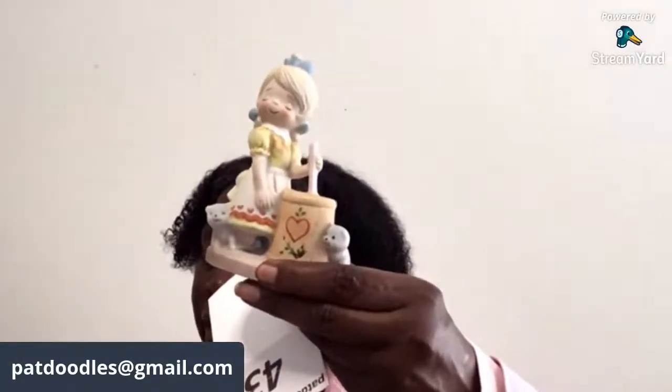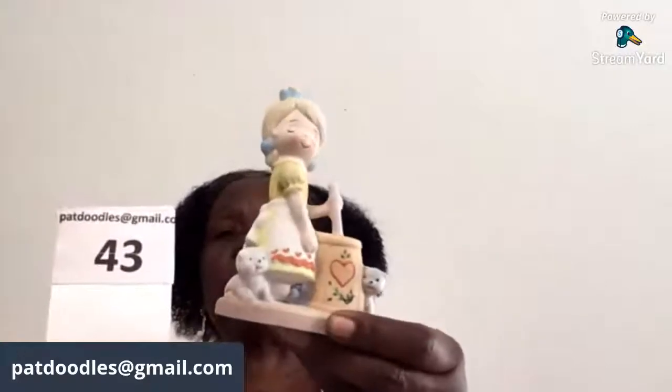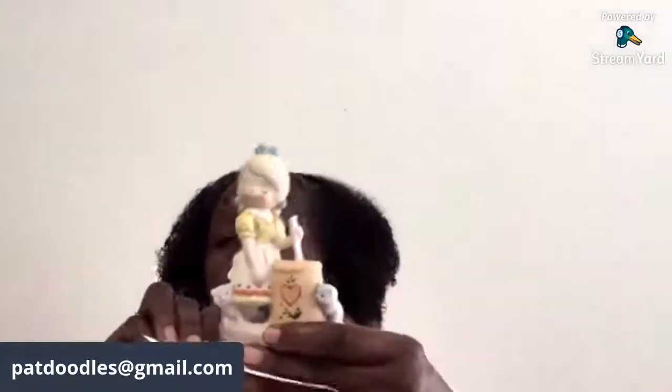Girl with kitten. You see the girl with kitten. That's the one with the butterfly. It's a little girl, she's about 4 inches. She's going to hand it to me in just a moment. She's number 43, the girl with the kitten. I originally had her at $5, and I would do her for $4 right now. That's $4 for her instead. And it's number 43. She's about 5 inches tall. There's no marks or anything on her.